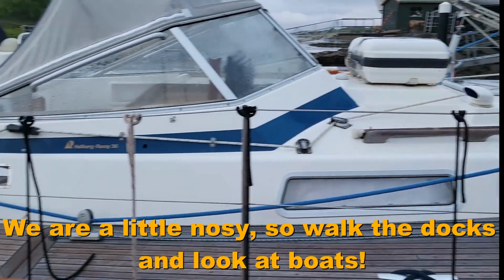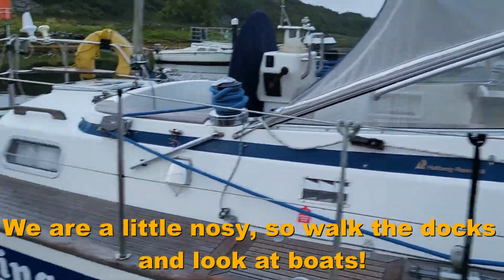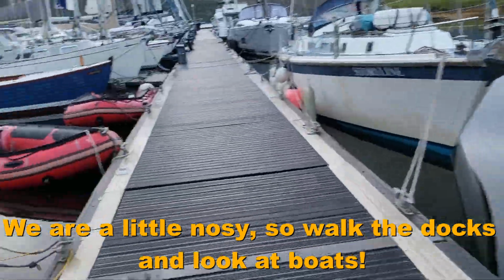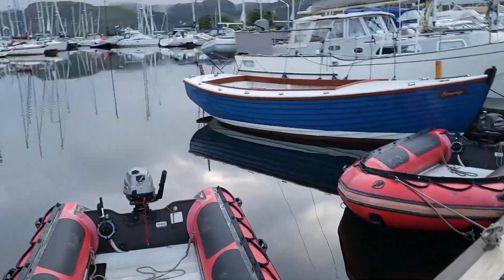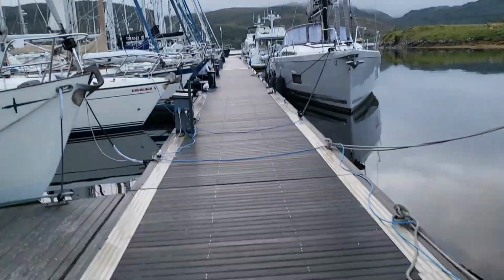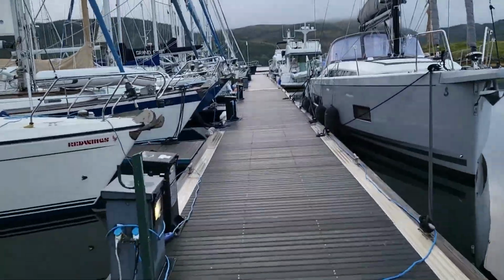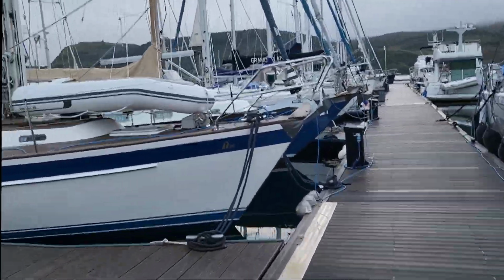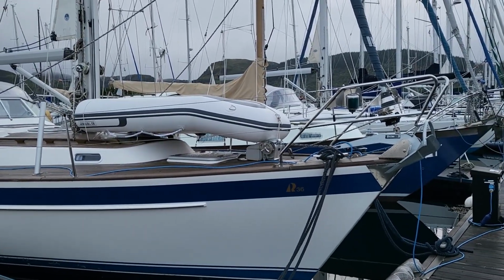We see a lot of Hallberg-Rassys here. I like the windshield and the partially enclosed cockpit and a center cockpit. The other thing that we see a lot here are Mallows. And Moodys. There's a Moody. There must be 4 or 5 of these Hallberg-Rassys. And there's 3 Mallows right close together up ahead. Hallberg-Rassys, I believe, are Dutch, but I'll check that out.